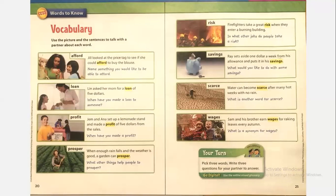Not dried up. Okay, so it is dried up clearly from the photo. So the water is scarce. This means that it is difficult to get or hard to find, right? So the water here has become hard to get after many hot weeks with no rain. So it's hard for the people living there to find water, okay? So scarce means difficult to get or hard to find.